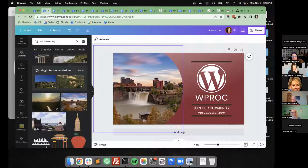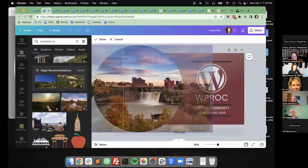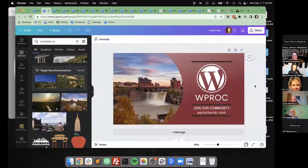Yeah, you don't have to use this. I will not be offended if you do. Can you shift the image, the picture over to the right a little bit? Yeah, there you go, right there. Okay. Yeah. There you go.